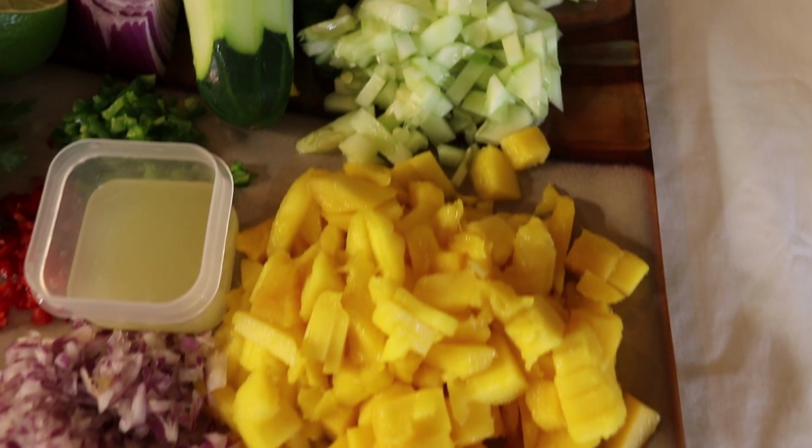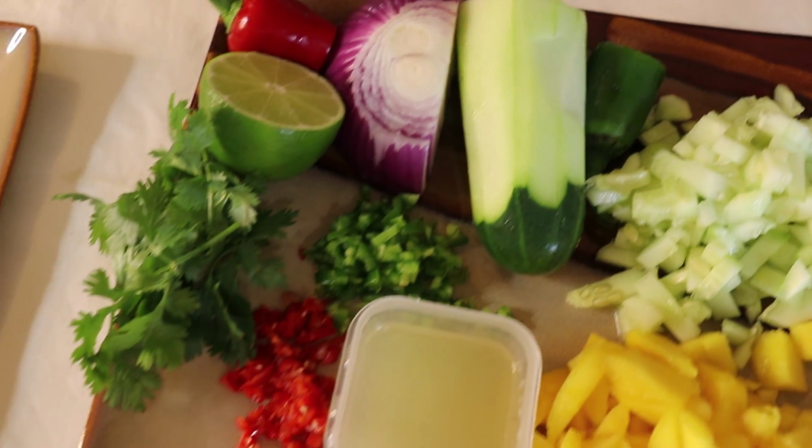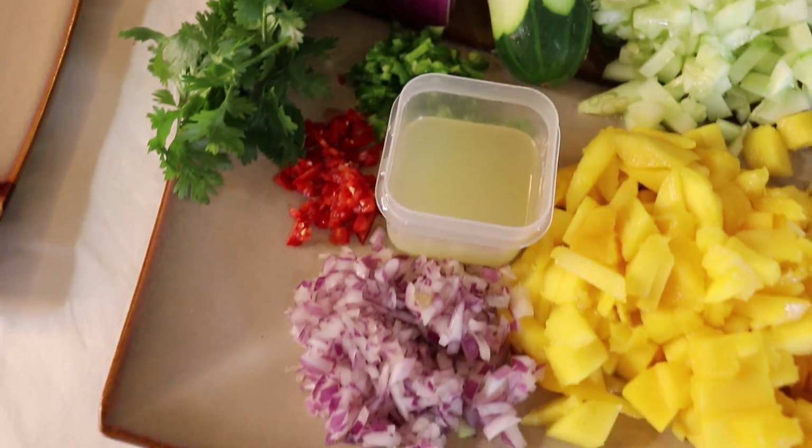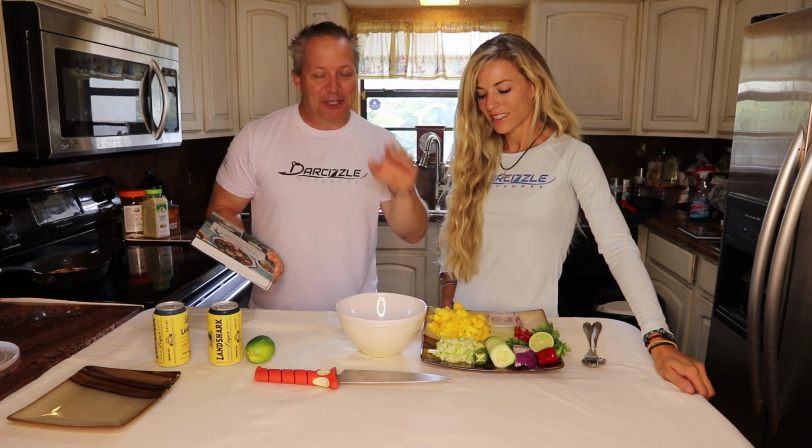So today, we're gonna cook seared mahi mahi with fresh mango salsa. All right? Darcizzle's gonna be the helper. Are you ready? I'm ready. All right, so first thing we're gonna do is the salsa. By the virtues of movie magic, we've cut everything up already, and Sizzle's gonna put it in the bowl.